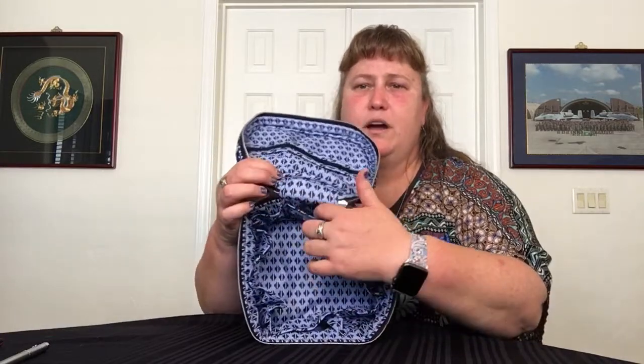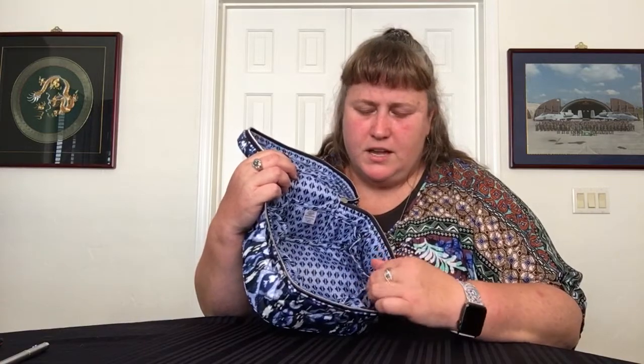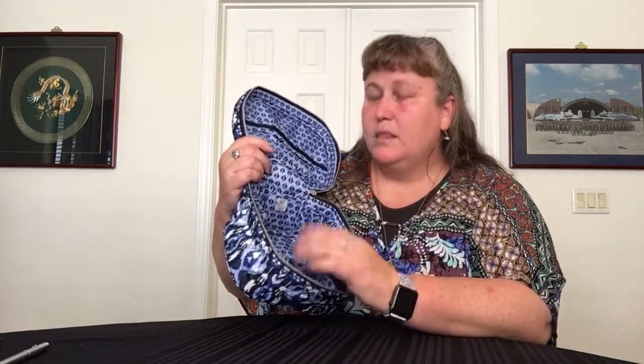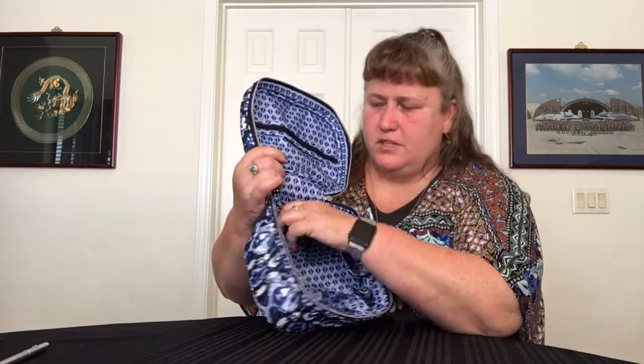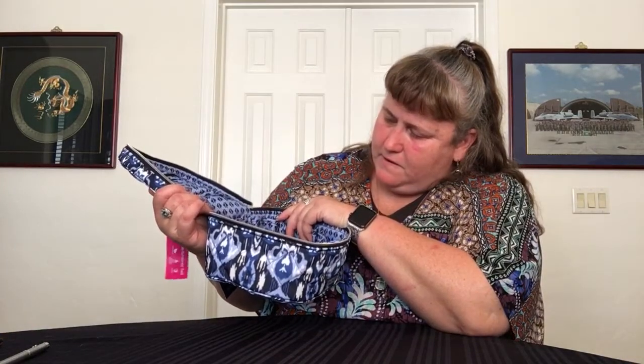Inside, you have 8 slip pockets all the way around the square, which is nice. The only thing is, they're not elastic on the top at all, so anything you put in there is, I don't know, I don't think it's a bad thing, but like my Home and Away has elastic, which you'll see on the top of them. So I don't know why they decided not to do that, but yeah, that's okay. And it says made in Vietnam.